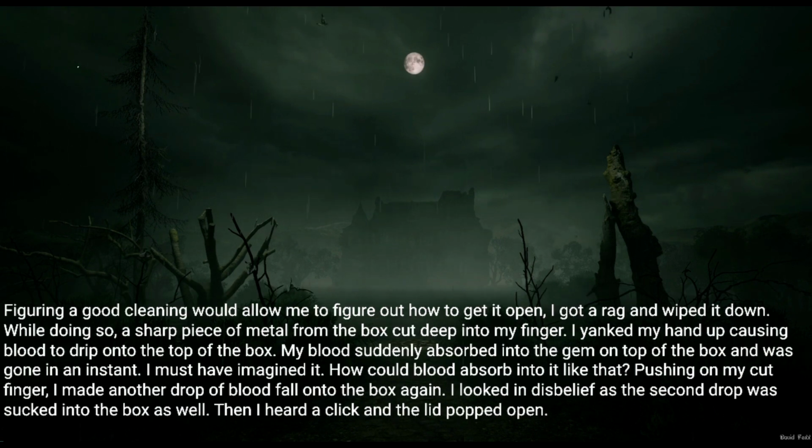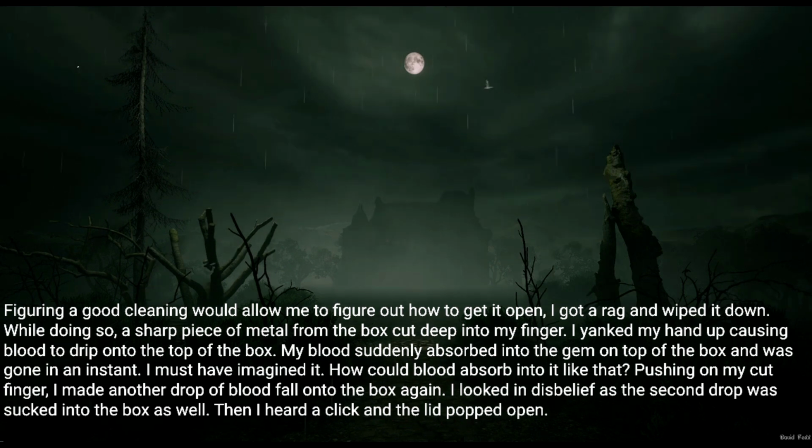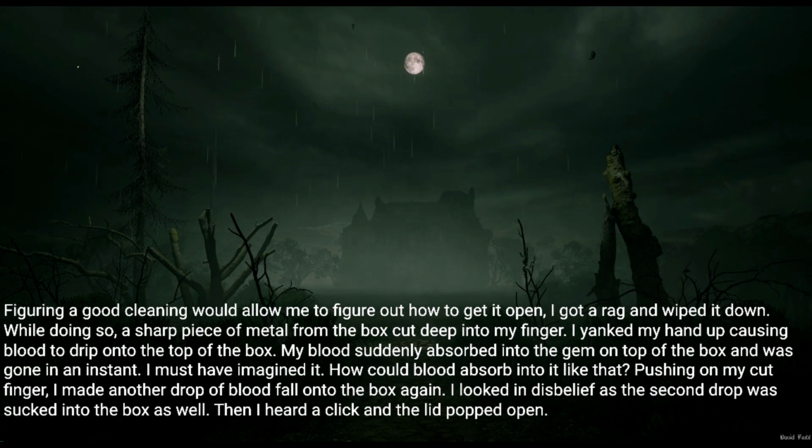Figuring a good cleaning would allow me to figure out how to get it open, I got a rag and wiped it down. While doing so, a sharp piece of metal from the box cut deep into my finger. I yanked my hand up, causing blood to drip onto the top of the box. My blood suddenly absorbed into the gem on top of the box and was gone in an instant. I must have imagined it. How could blood absorb into it like that? Pushing on my cut finger, I made another drop of blood fall onto the box again. I looked in disbelief as the second drop was sucked into the box as well. Then I heard a click and the lid popped open.